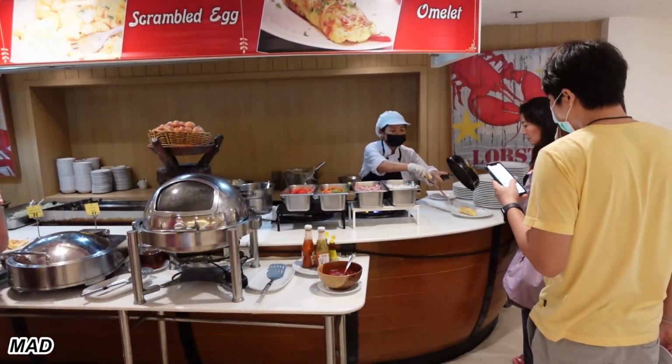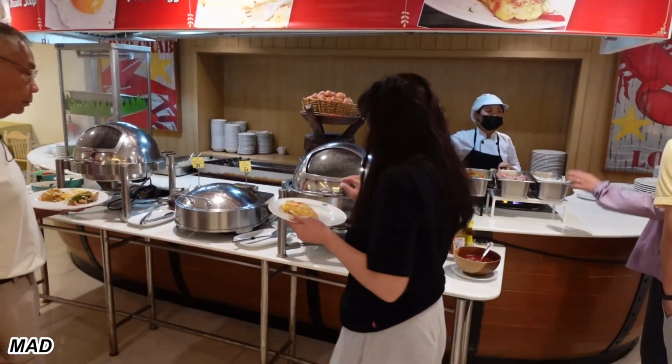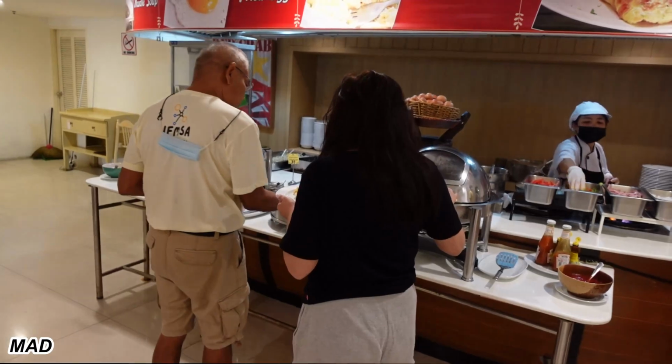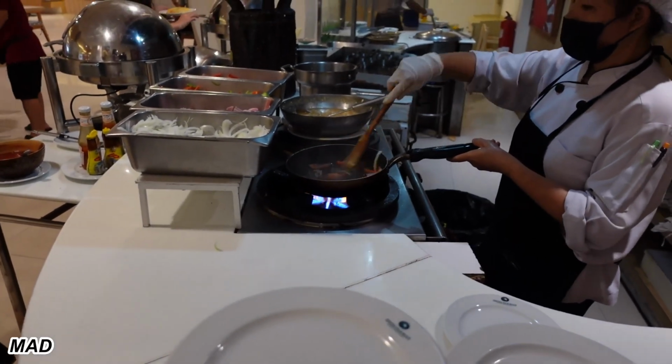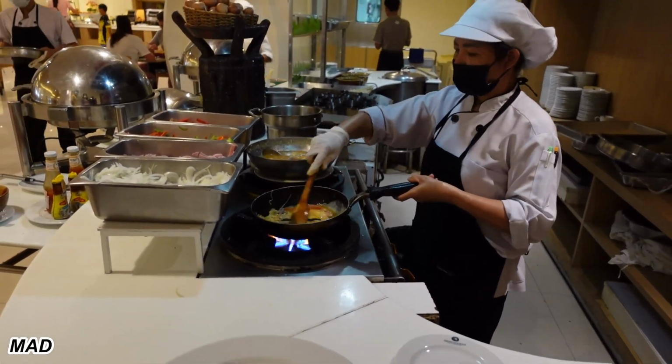Eggs cooked to order. At least the omelets were cooked to order. The fried eggs were cooked in the back somewhere. That's what I had. It was really good.